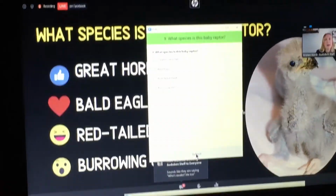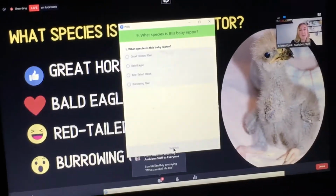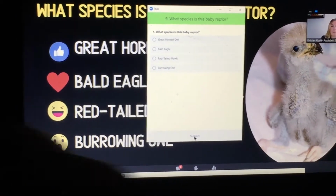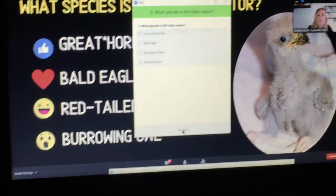Have one more baby raptor for you here. Who's this one? That's a bald eagle, probably. Are those feathers on its legs?